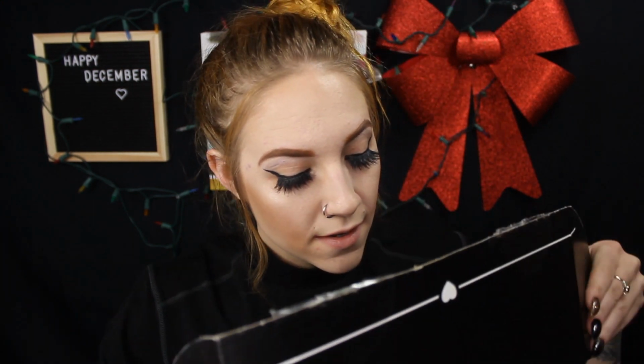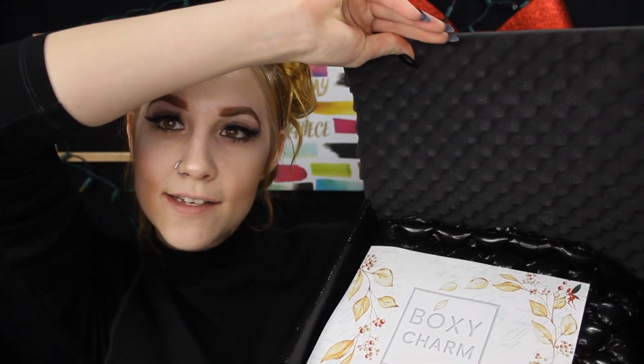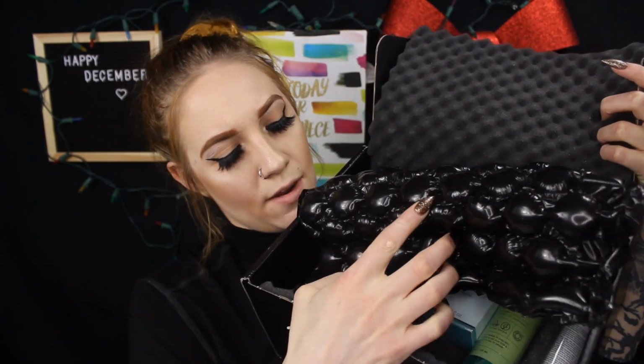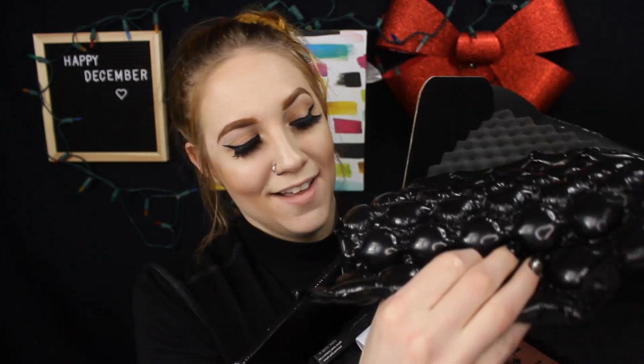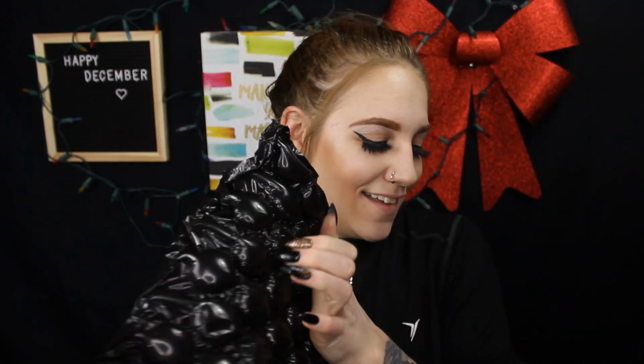So, when we open the box this season, it looks like this. So this is what it looks like so far. So it has the card on top that has all of the things that we got on it and all of the prices. And then they really bubble wrapped it this time. So they sent out all of this bubble wrap on top of their already sending out memory foam. So that's pretty cool. So we got bubble wrap that doesn't want to pop. Why don't you want to pop for me?